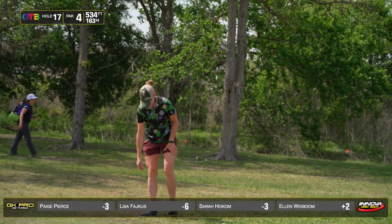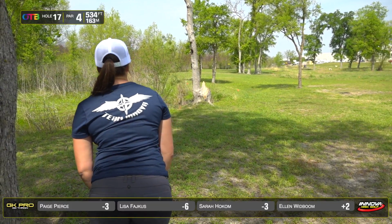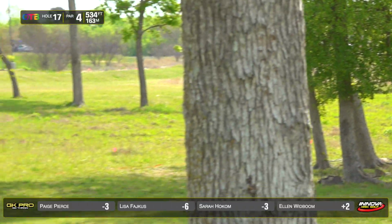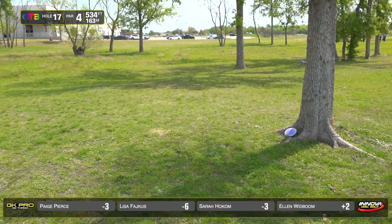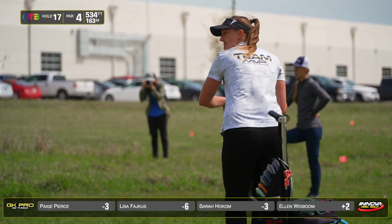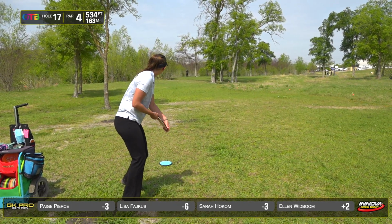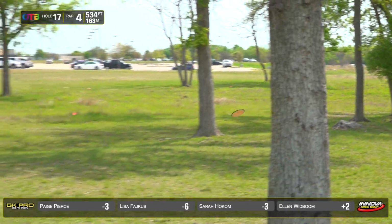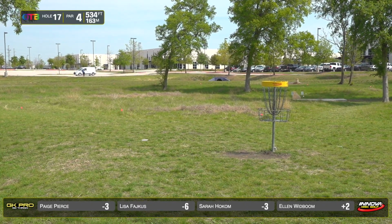Ellen with a beautiful forehand. Par job. Lisa's got to punch it through that gap outside of those trees and not hit them, because that will punch her back in. She scoots through them all to the front side for a look at birdie. She'll have a tricky putt, but she is inside the circle. I'm throwing a Shock here, looking for a big fade to the right at the end. Oh, and this looks juicy. Whew, that's close enough.